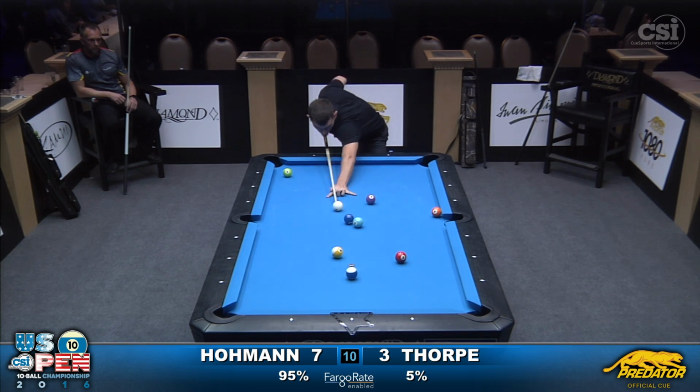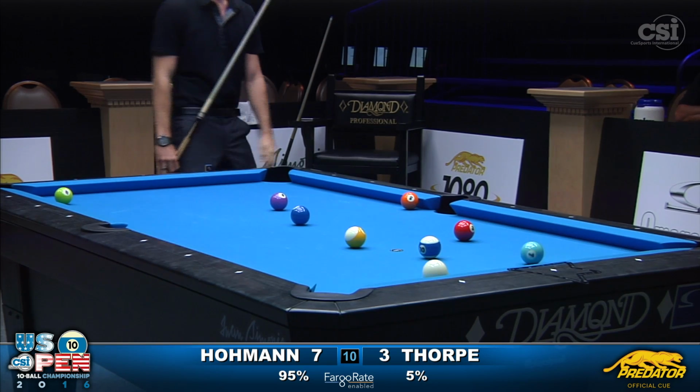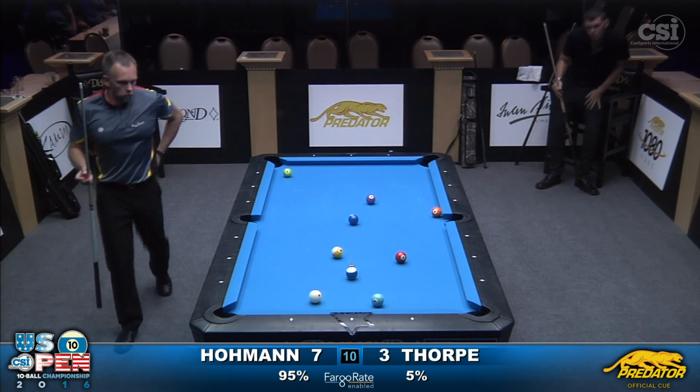Oh no, he's gonna hide his cue ball. He's got the 10 and 9 to block with. Get down there. And nice, he shot. Smart, good shot.